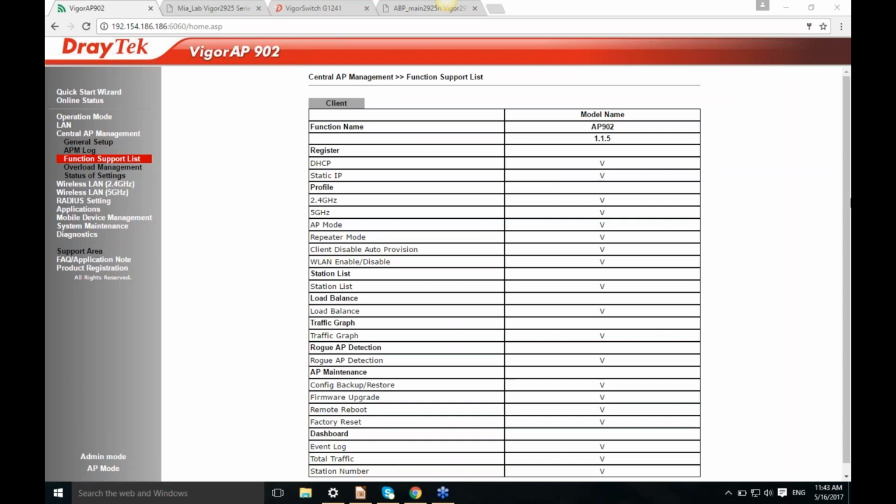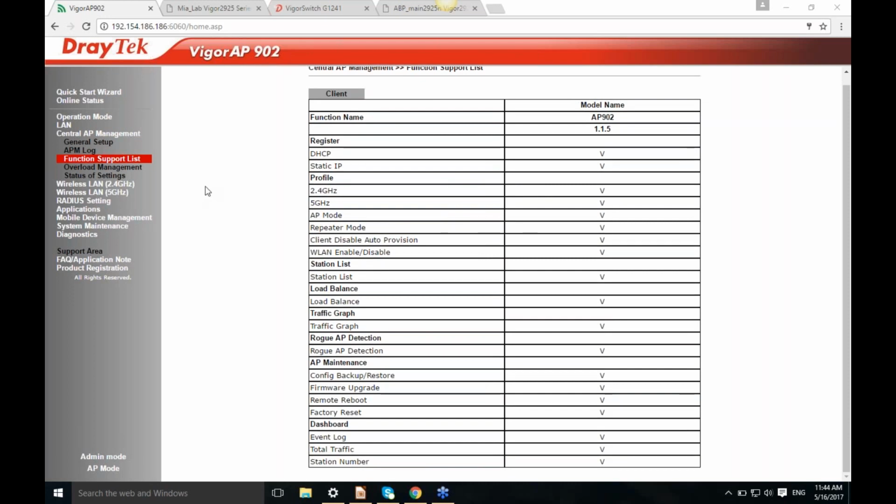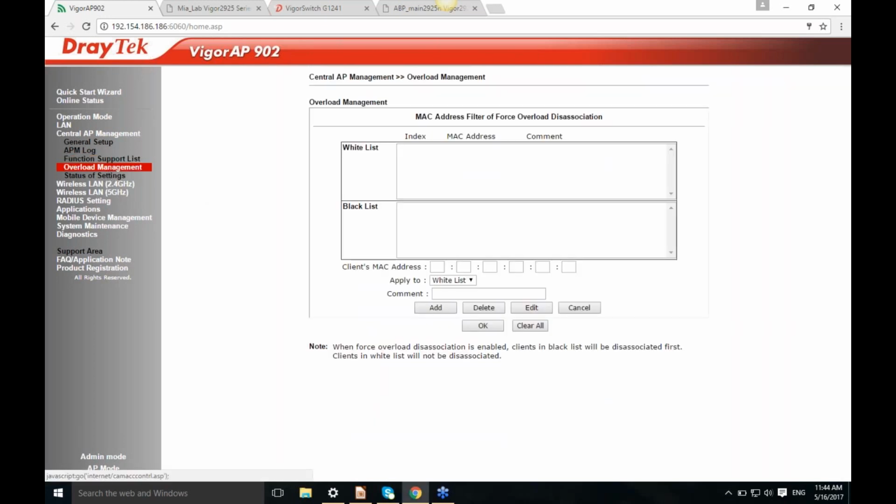Here is the list. So if you have an older access point and you want to check if it supports any central access point management features, you can look that up in the function support list. In your access point, it will show you which features of central AP management are supported. But it would be a good idea to upgrade your firmware to the latest, even on your older access points, for maximum support of the features.